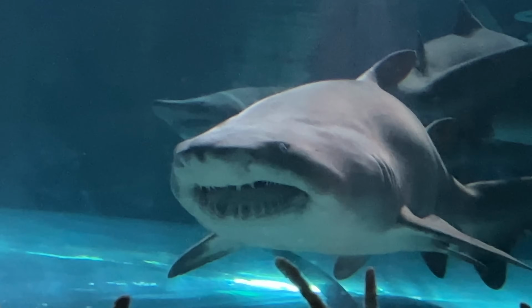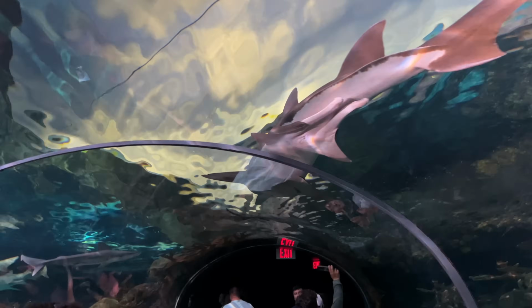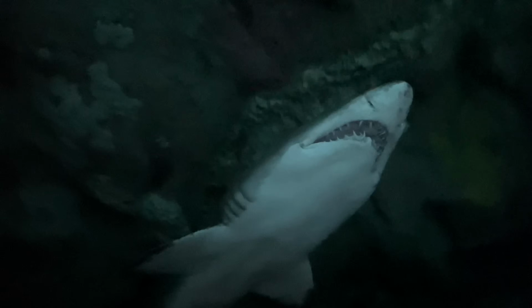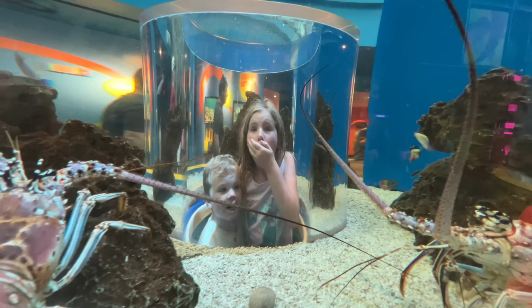Floating towards us. That's a sand tiger. There was a great white. We've been to a lot of aquariums over the country and we've never seen anything like it.